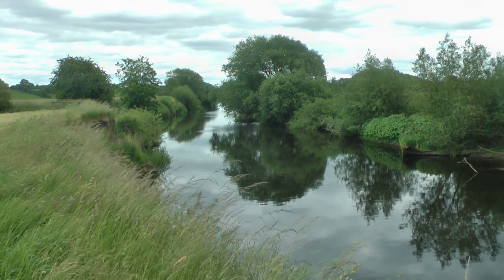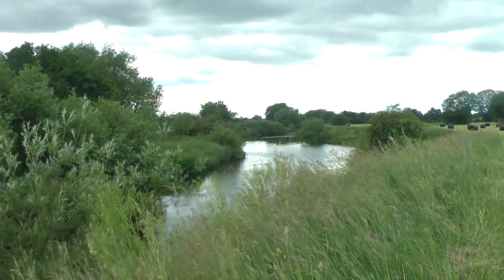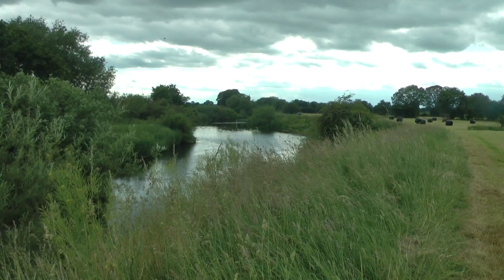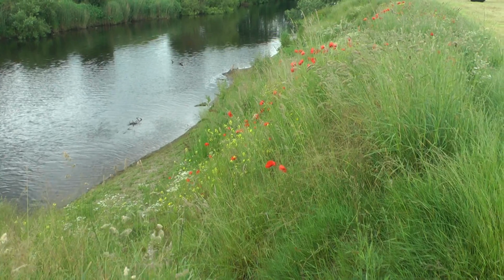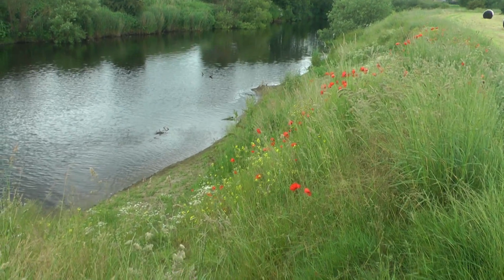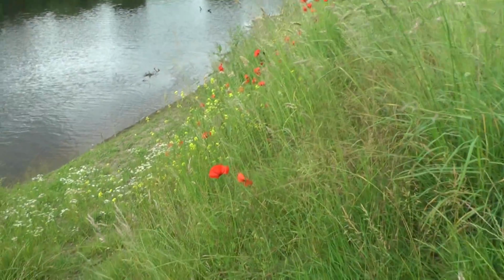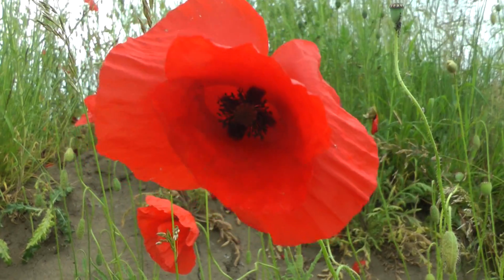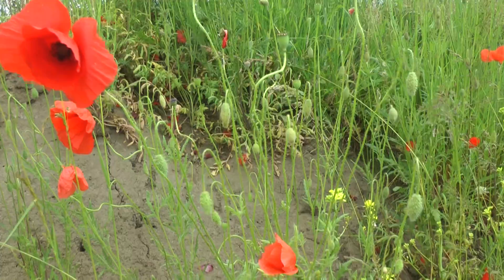I was just standing on the outside of this bend in the second field down. It's a bit overcast, nice and warm. And as I say, the walking is easy. And this is obviously a cattle drink when this field is grazed. Lovely poppies this time of year. They're beautiful. And more to come.